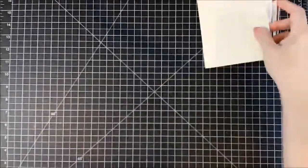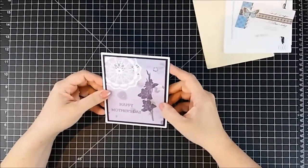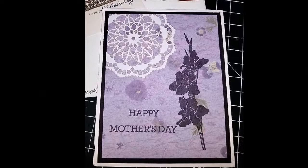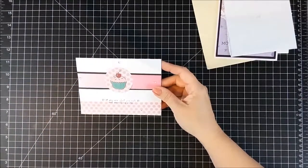The next card is from Linda G, and it is a Mother's Day card. She did the swap with me also with Card Conga. This is just a real pretty Mother's Day card. It's got a die-cut doily and sparkly flowers on the front. This is just too pretty. Thank you so much for that, Linda. And the next card I have is from Rhonda G, also with Card Conga. This is an A to Z swap with the theme of C, and she did a cute cupcake. "If you eat what you are, eat something cute." That is just adorable. So thank you so much for that, Miss Rhonda.